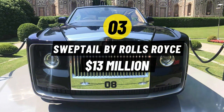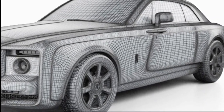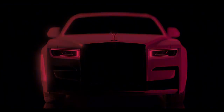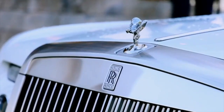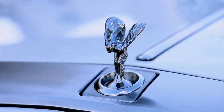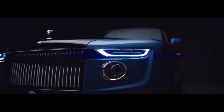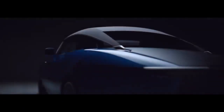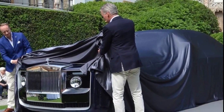Number 3. Sweptail by Rolls-Royce. Before you gasp at the price, do note that this car is off the market. That's because it was made on the recommendation of one specific customer whose name the company has refused to divulge. A company famous for its luxurious rollouts, there were only 4,000 Rolls-Royce cars manufactured in 2016. This particular exclusive car comes with its custom coachwork, reminiscent of the royal carriages of yore. Probably modeled on the Wraith, this car can seat only 2 people.